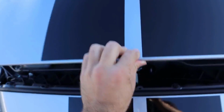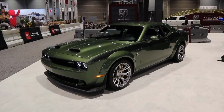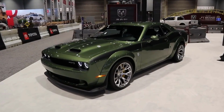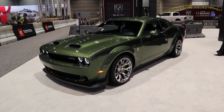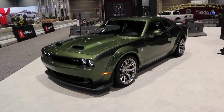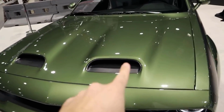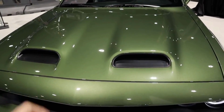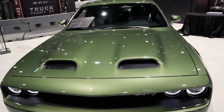Now, popping from that to the front of the Jailbreak, you guys will notice the car changed color because I had to do an under-the-hood shot of a Challenger Red Eye because I didn't have any under-the-hood shots of the Jailbreak from the auto show, so, had to do what I had to do. Anyways, you guys can see here with the hood scoops, just like the Hellcat Red Eye, have the same setup, and, frankly, like the regular Hellcat as well.